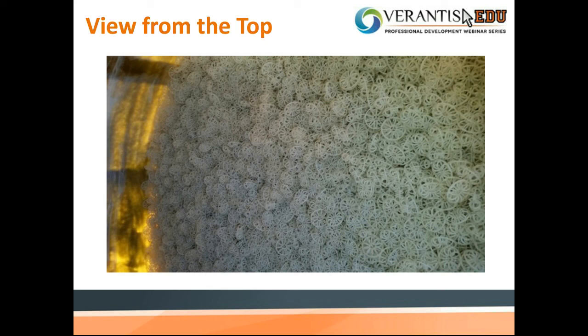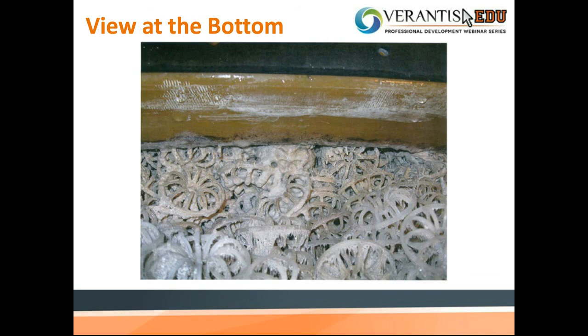The scrubber is about 8 foot in diameter. The packed bed depth on this was about 5 feet. And from the top, everything looked good. So we asked them to open up the bottom access door, and just below that nice layer of packing, the bottom portion of the packing was completely fouled with a calcium carbonate buildup. At this point, it was so bad, the only option they had was to replace it.